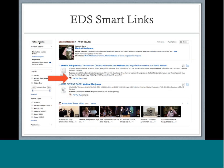Once we get to that results page, as you can see, we have a research starter there, as we discussed earlier. And then we have the link to the full text right there on that first screen. They can click through and immediately grab that full text of the article.